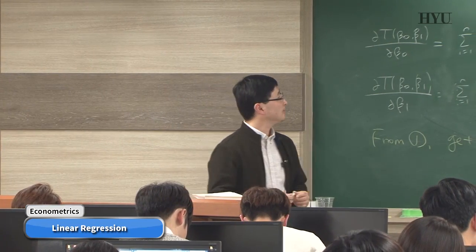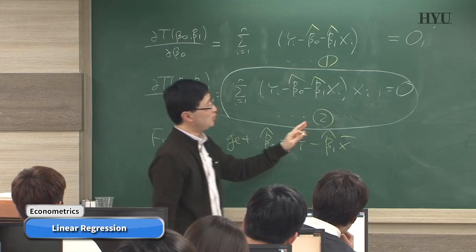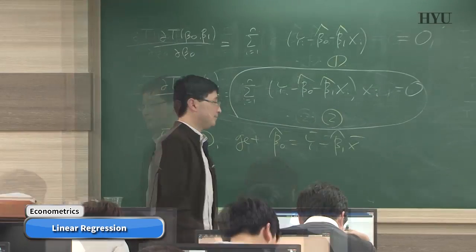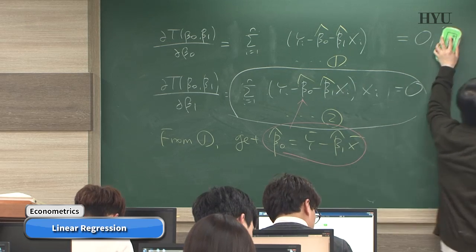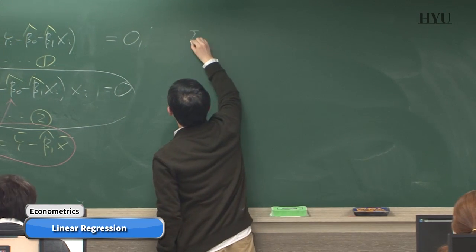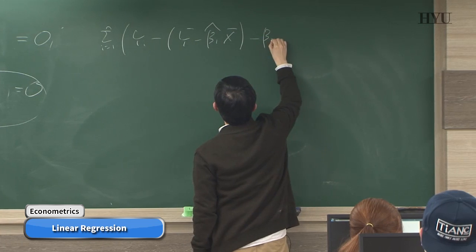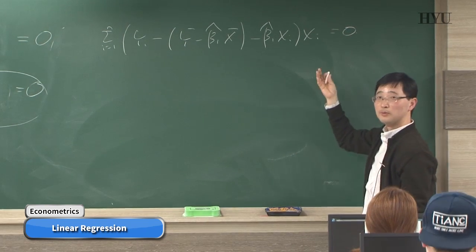Now example 2 says, solve this equation. So we're going to solve this equation. When you do that, you can use an expression for beta naught hat. So basically, the idea is you plug this expression over here and then simplify this summation. Okay? So why don't you try? So we plug this expression over here. Okay? Now let me start to write it. That's equal to 0. So now we have 4 terms, right?